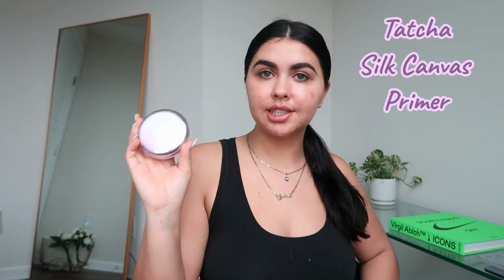I'm gonna use the Tatcha Silk Canvas. I really like this primer. It keeps my makeup on all day, and I've been through so many of these. I feel like it's just a good way to make your makeup last a little bit longer.